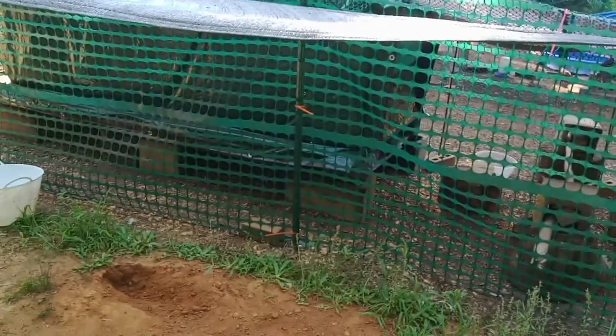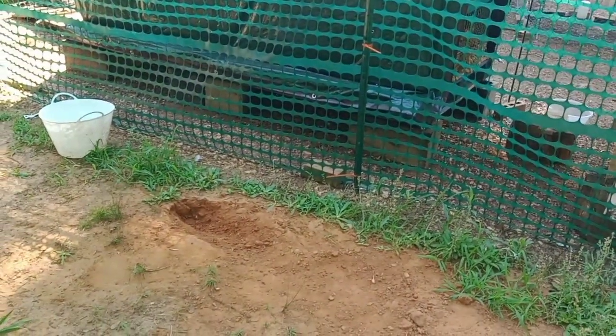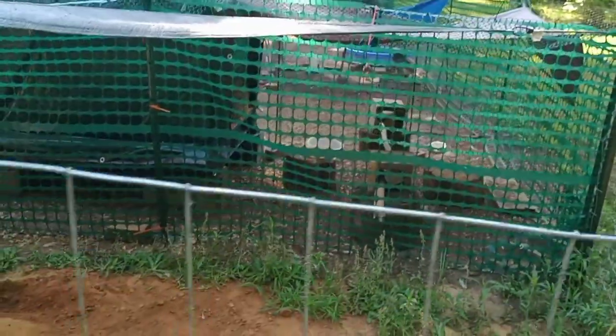Oh, look at Papa's been digging. He loves to scratch off the top layer of soil, because it's cool down there below. So lots to think about.